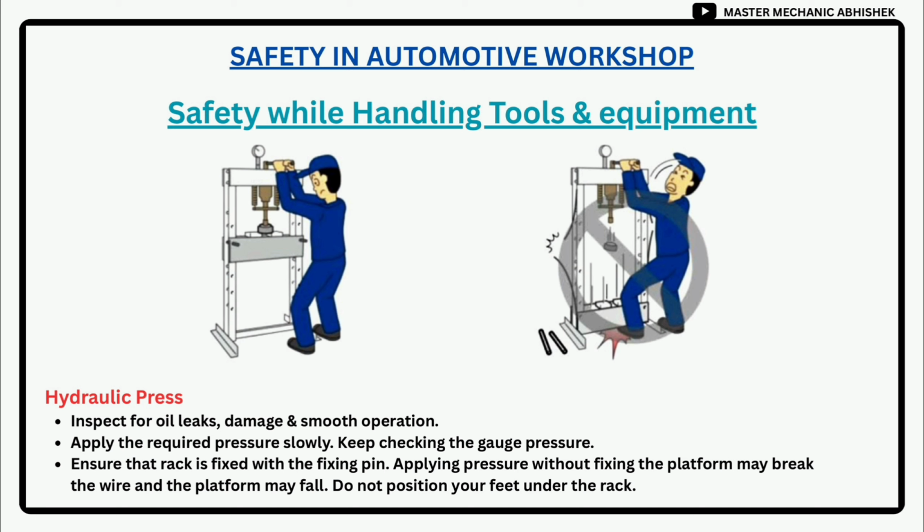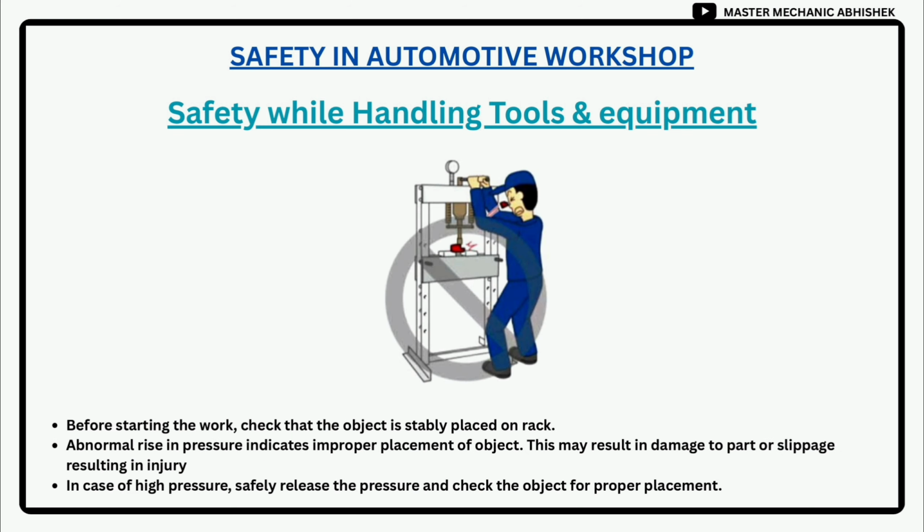Ensure that rack is fixed with the fixing pin. Applying pressure without fixing the platform may break the wire and the platform may fall. Do not position your feet under the rack. Before starting the work, check that the object is stably placed on rack.